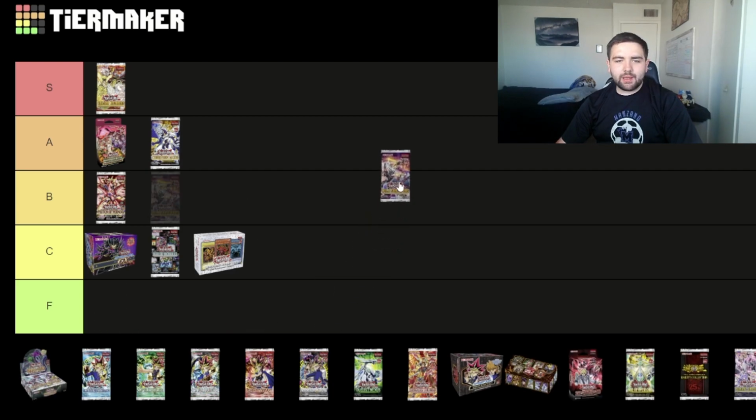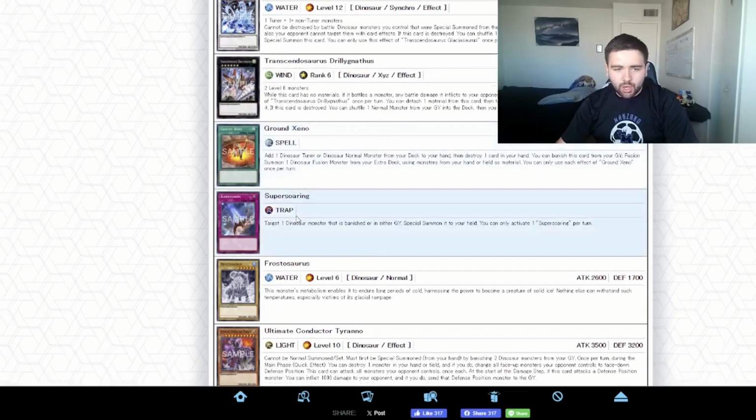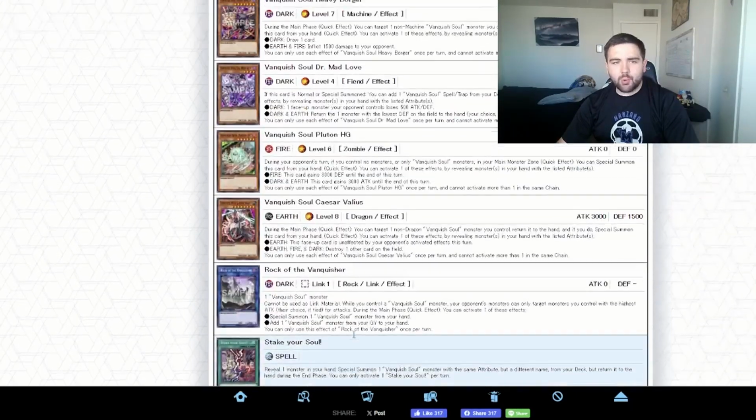Next thing up is Wild Survivors, also known as just the Vanquish Soul set. If I'm not mistaken, it has the new Dino stuff, which is cool. Ground Xeno is a cool card, but it didn't really help out Dinos. It gave reprints to Dinos as well. But the main selling point was the Vanquish Soul cards.